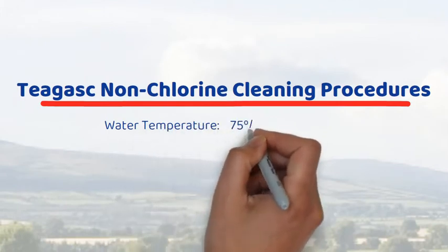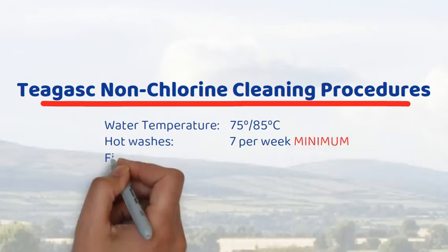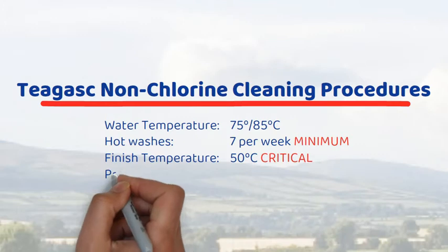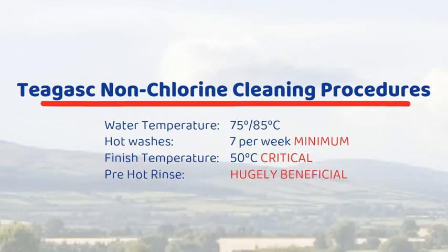Initial water temperature of 75 to 85 degrees Celsius. A minimum of 7 hot washes per week. A finished temperature of at least 50 degrees Celsius. And a pre-wash hot rinse is hugely beneficial.